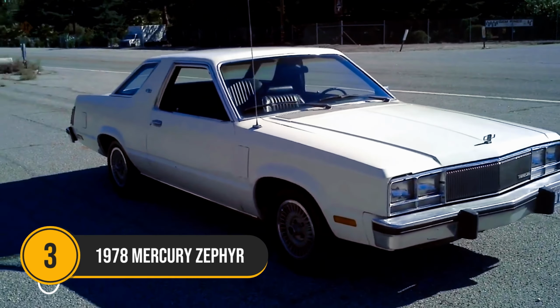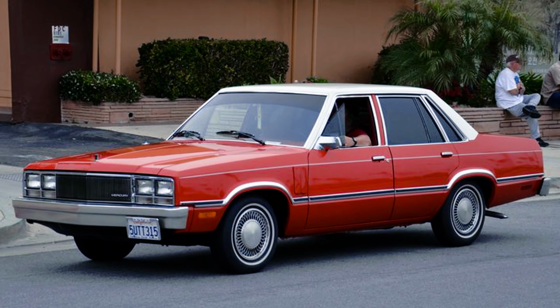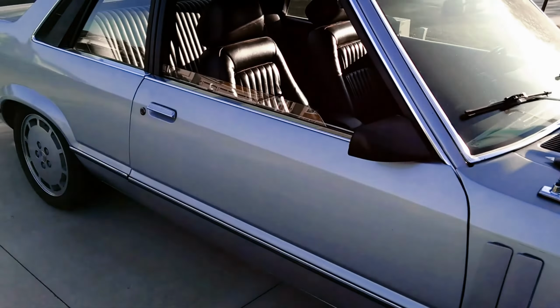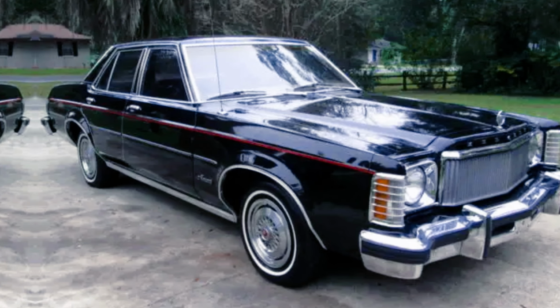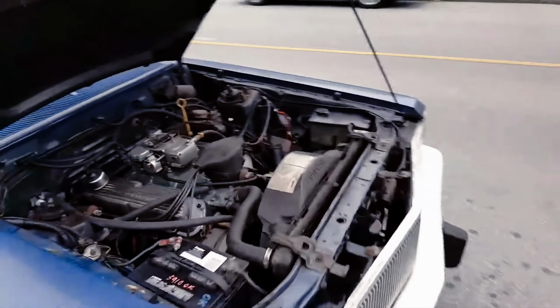Number 3. By the late 1970s, the American car market was shifting. Consumers wanted smaller, more fuel-efficient vehicles, thanks to the aftermath of the oil crisis and the rising popularity of imports. Ford responded with the Fox platform, a new lightweight rear-wheel drive architecture designed to be versatile and cost-effective. The platform debuted with the 1978 Ford Fairmont, and alongside it came its upscale twin, the Mercury Zephyr. Where the Fairmont found decent traction thanks to its price and practicality, the Zephyr quietly appeared, blended in, and just as quietly disappeared. A car designed to do a job, not to be remembered.